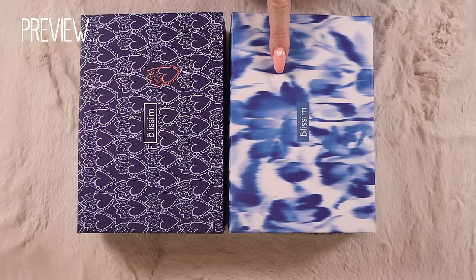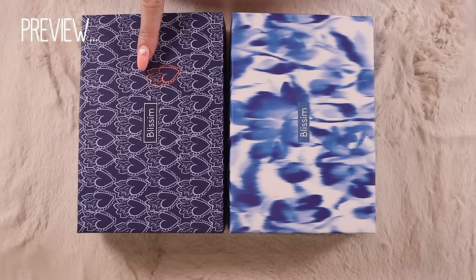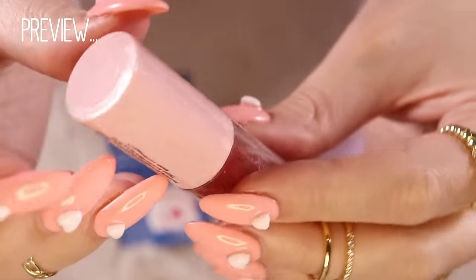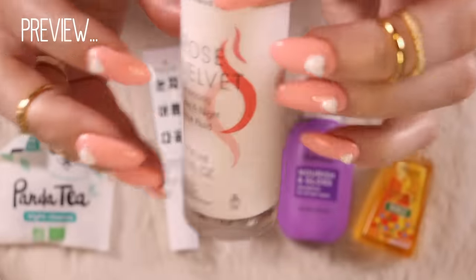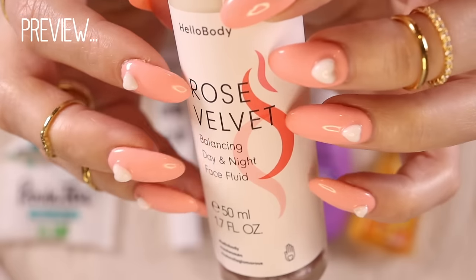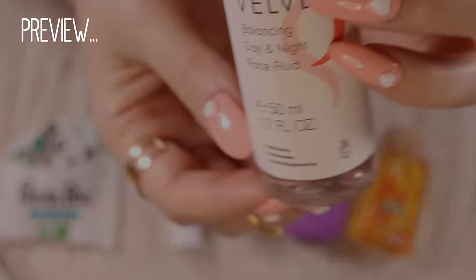This is January's box, and this is February's box. You can probably tell by the tinted lip oil. Yes, please. Okay, powdery rose scent that I like. It's very subtle. It's a glass bottle.